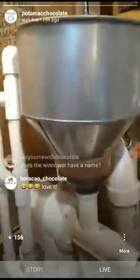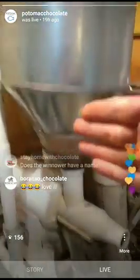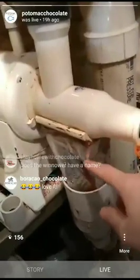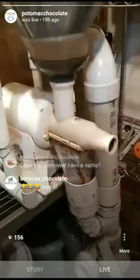So this is a funnel, obviously, so the roasted beans go in here. They go down through this juicer, which cracks the beans. The juicer has had the screen removed from here, which cracks the beans.